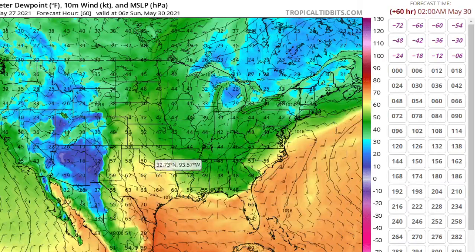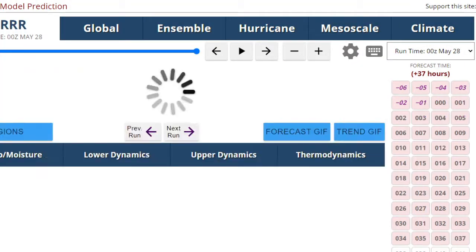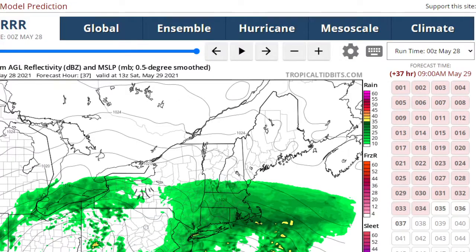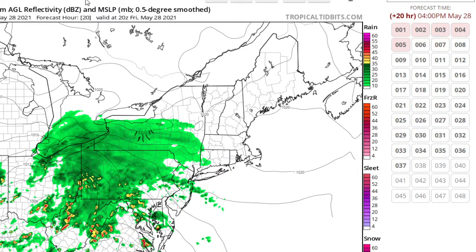So let's get a little closer into our area here, because we are going to be focusing on the rain as we head into tomorrow. Let me look at the 0Z HRRR. We have out to 37 hours of that, so we can look at this rain here. Tomorrow we're dry until later in the evening.